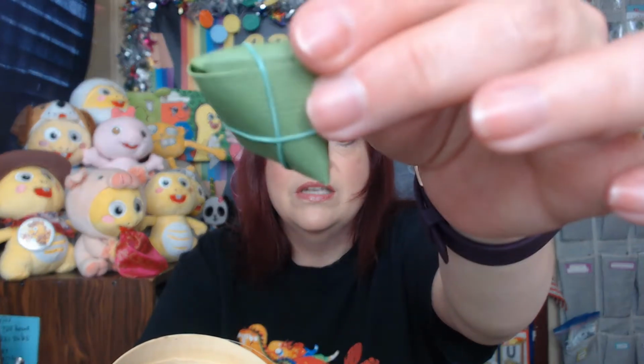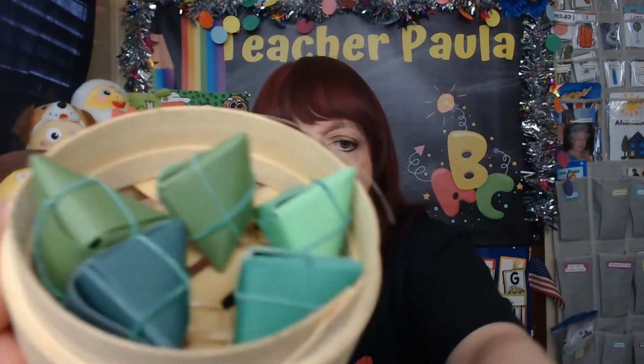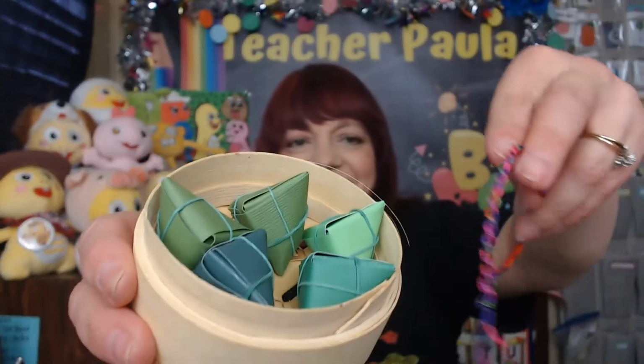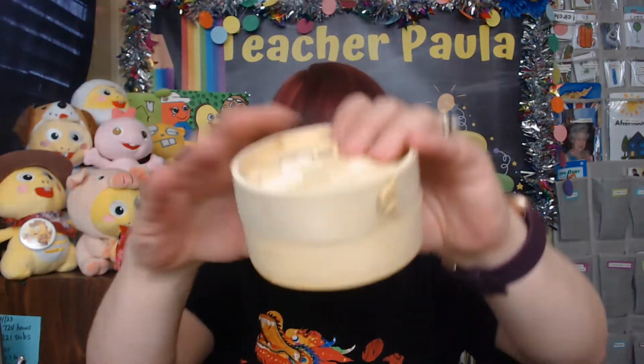And there's our little dumplings wrapped in with twine. Yes, you see all those little dumplings in there. And then that's fun. I wish they were real dumplings. We would be eating them right now.